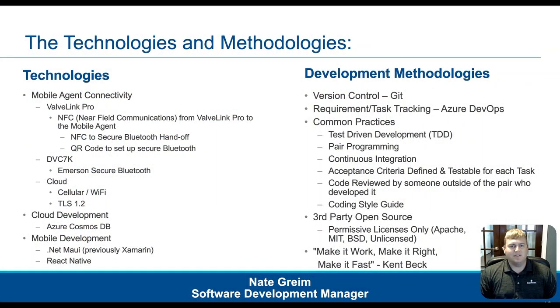Thanks, Bertie. Hi, my name is Nathan Grime, and I'm the Software Development Manager for our ValveLink Pro project, and I will be a technical resource for this engagement. Today, I'll be talking to you about some of the technologies and methodologies that you can expect during this project. First, let's take a look at the technologies.